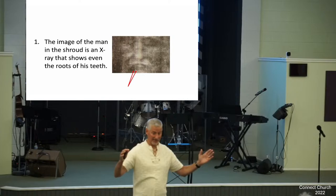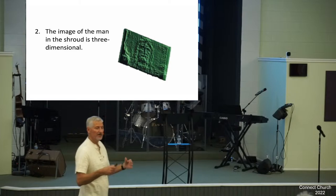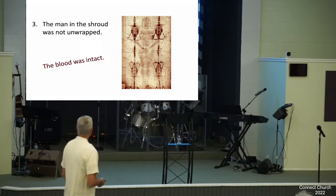Number two, we've already mentioned the three-dimensional image, and remember that they've done all types of experiments trying to duplicate this. They haven't been able to duplicate it, okay? Number three, the man in the shroud was not unwrapped, okay?